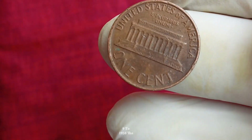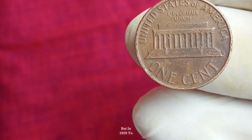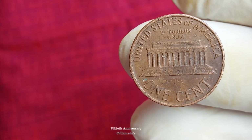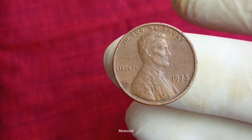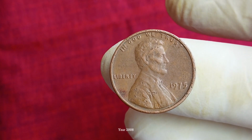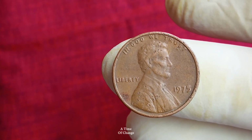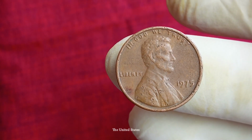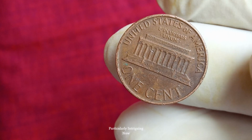From 1909 to 1958, the wheat design reigned. But in 1959, to celebrate the 150th anniversary of Lincoln's birth, the reverse design was changed to feature the Lincoln Memorial, which remained until the year 2008. This brings us to the era of the 1970s, a time of change, experimentation, and economic uncertainty in the United States, and a time that makes the 1975 penny particularly intriguing.